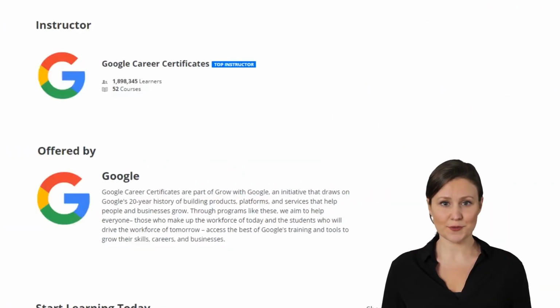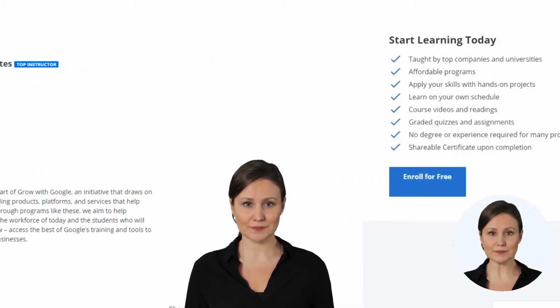Your instructors for this professional certificate will be from Google. Google Career Certificates are part of Grow with Google, an initiative that draws on Google's 20-year history of building products, platforms, and services that help people and businesses grow. Through programs like these, we aim to help everyone, those who make up the workforce of today and the students who will drive the workforce of tomorrow.